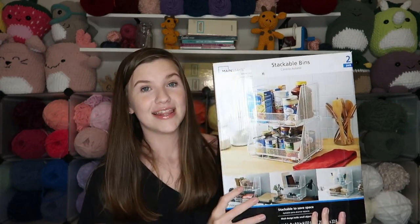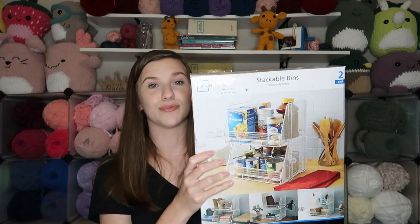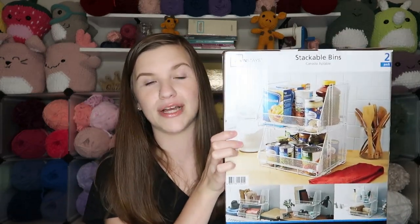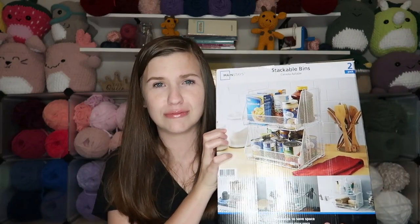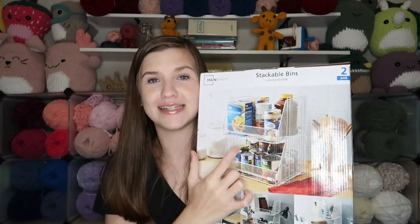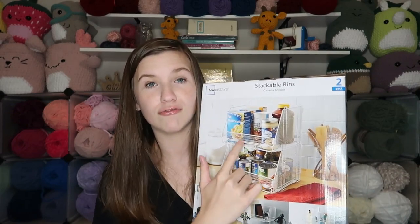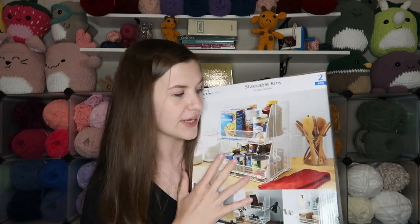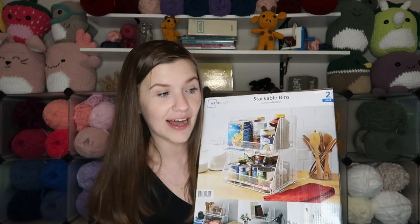But anyways, this is a 2-pack of these stackable bins, and I'm not sure if you can tell. Let me flip it around because this is a little bit of a bigger picture, but there's also a little bit of a glare with the lighting, so hopefully you can tell. But anyways, this is a 2-tiered little shelf bin thing that is meant for inside your pantry, of course, but I really like the white on it. It'll go well with all the other white bins and stuff I have.